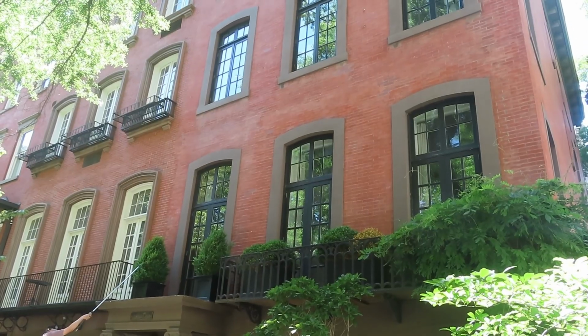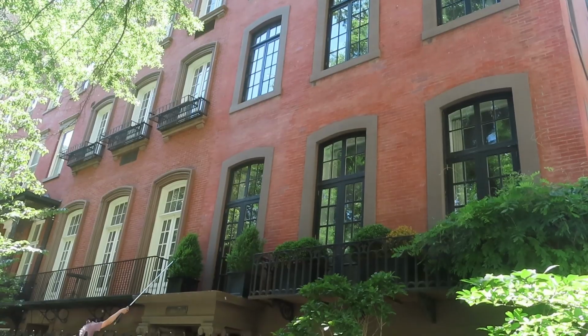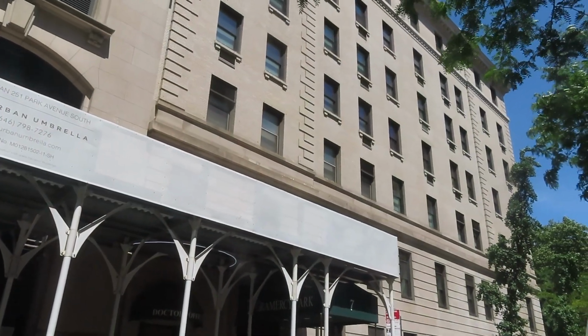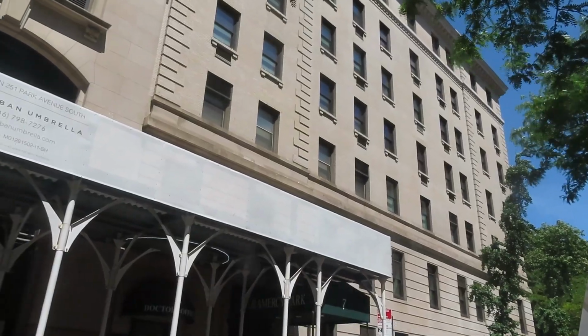Here's number 1 Gramercy Park West. It's from the same era as the others. Valentine Mott, the founder of Bellevue Hospital and NYU Medical School, lived here. This building at number 7 Gramercy Park was home to Julia Roberts at one time.